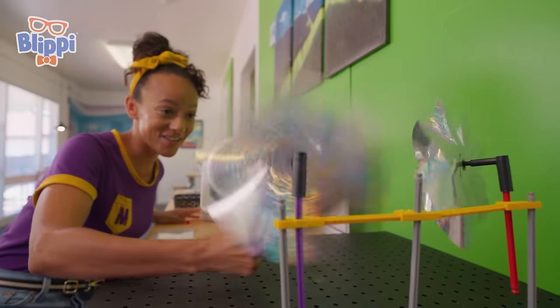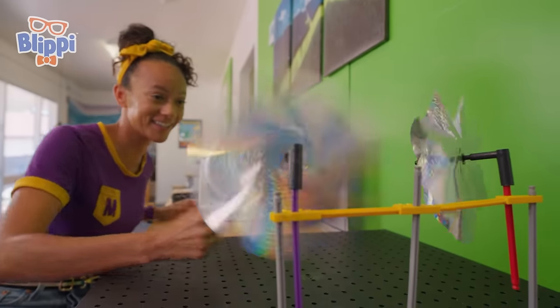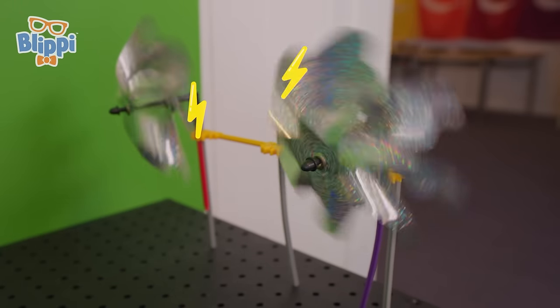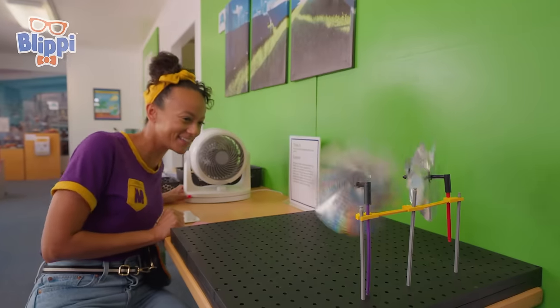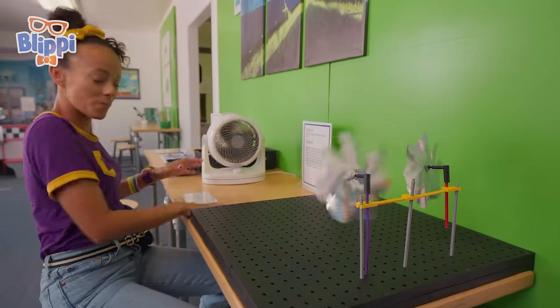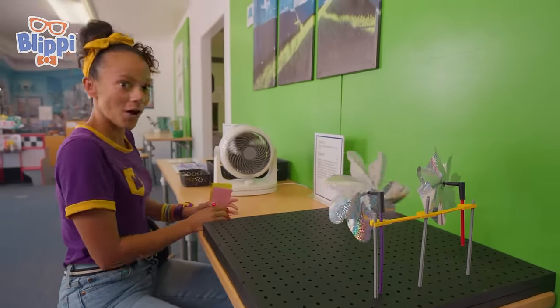Come on, you can do it! There we go! Wow! Double the power, double the energy. Awesome! Wow, power of the wind. Oh, come over here.